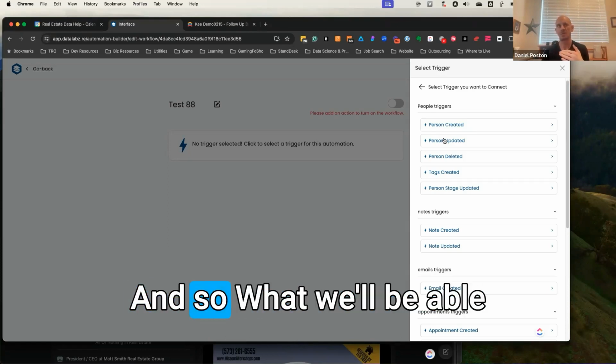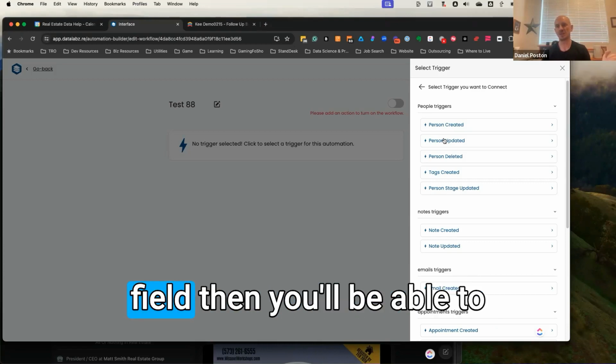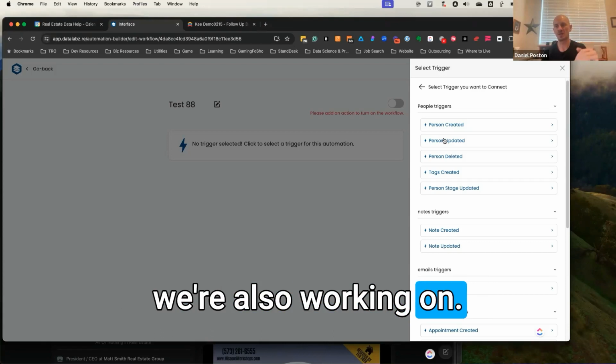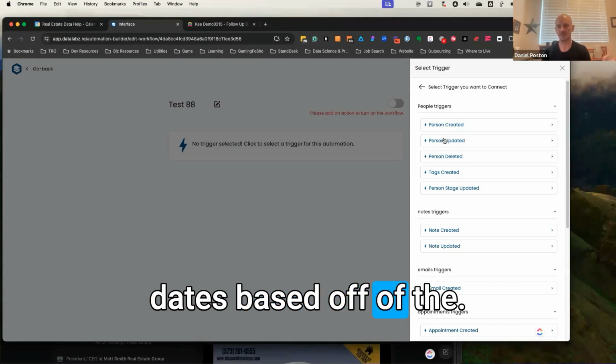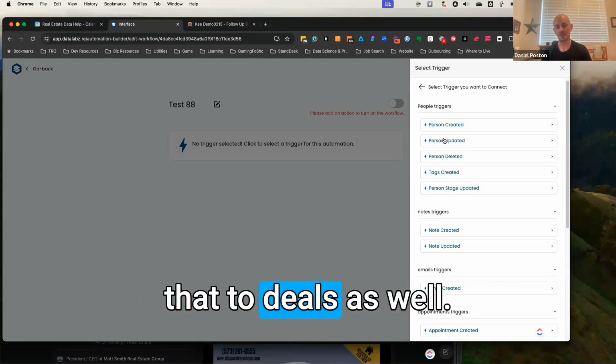And so what we'll be able to use that for is if you add a date to a custom field, then you'll be able to use a date calculator that we're also working on. And then you can have tasks created that have dates based off of the date field on the person. And then we'll be adding that to deals as well.